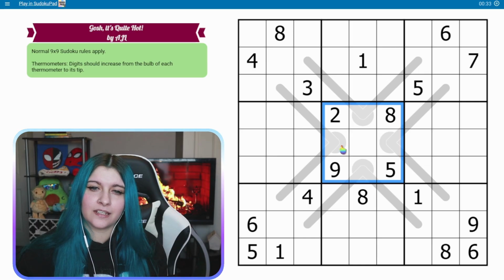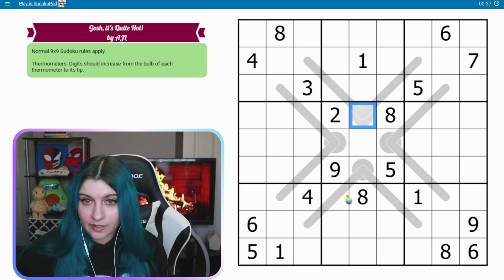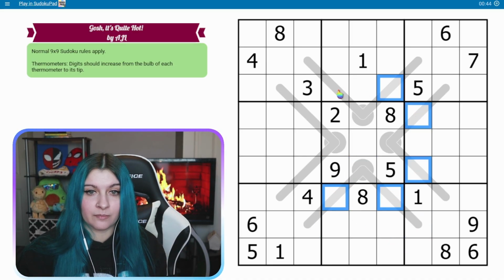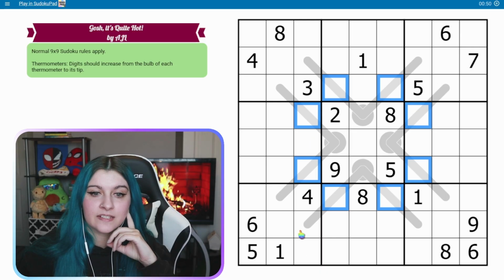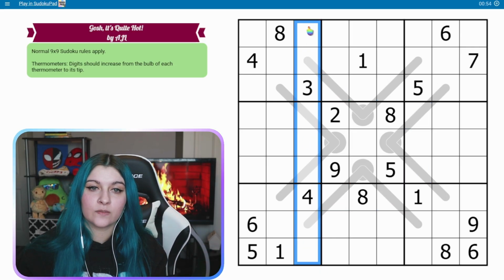Because with ones on a thermometer, if I want to put a one somewhere, it has to go in the bulb. With nines on a thermometer, if I want to put a nine somewhere, it has to go at the end. There's no way ones or nines are ever going to go in the middle. Okay, this needs a one and a nine. Okay, where does one go here, actually?